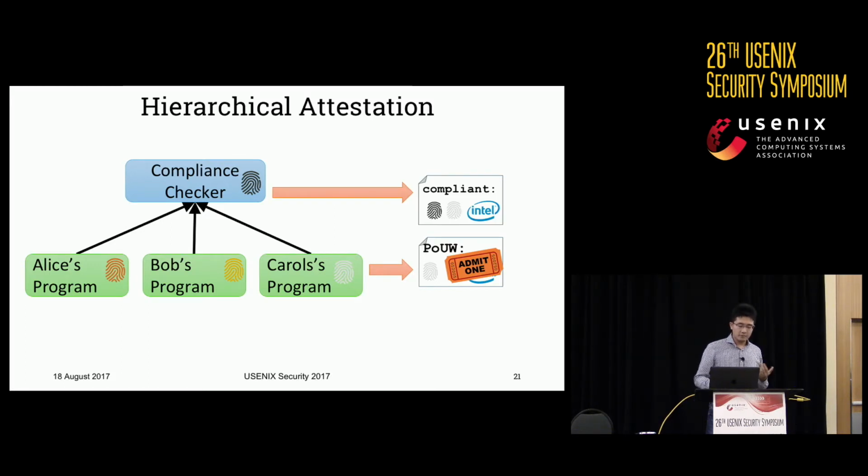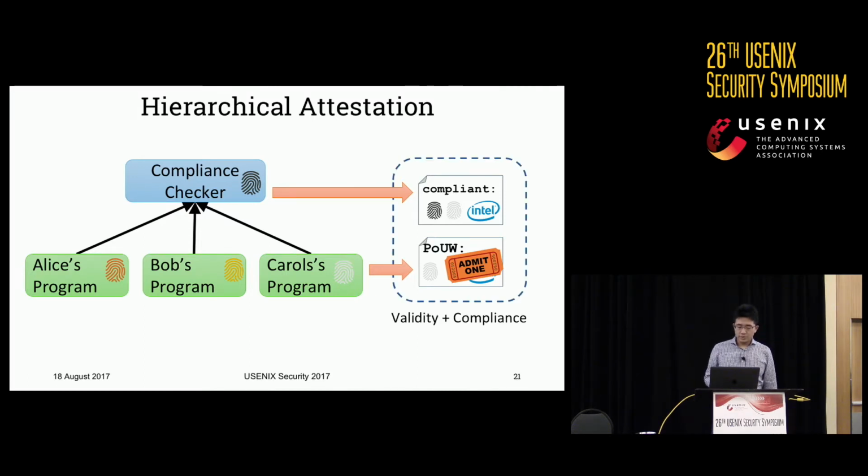If the enclave is correctly instrumented, this compliance checker will output another attestation. Note that this attestation contains not only the fingerprint of the compliance checker, which is the black fingerprint, but also another fingerprint for the enclaves being checked. So these two attestations together now form a complete proof of useful work. It proves not only that the proof of useful work itself is valid, but also that it is generated by a compliant enclave.